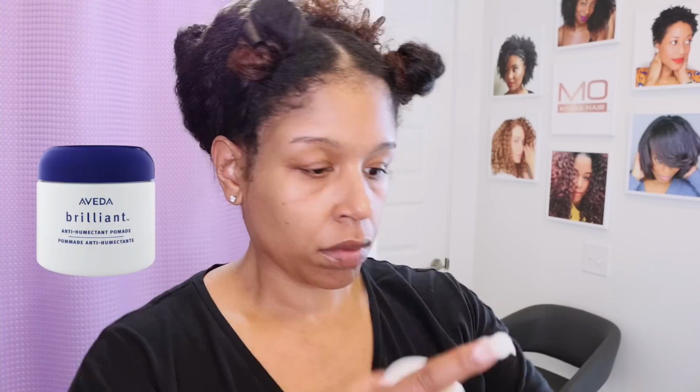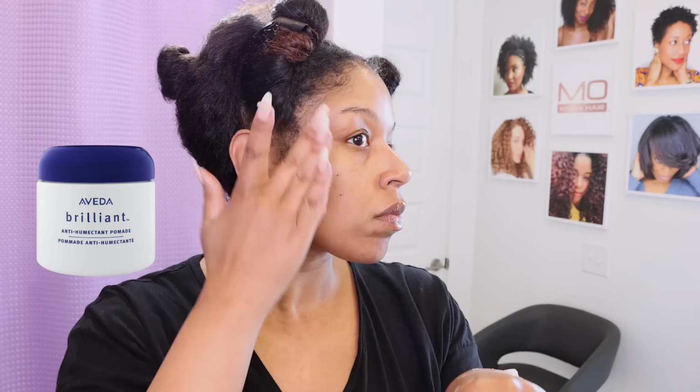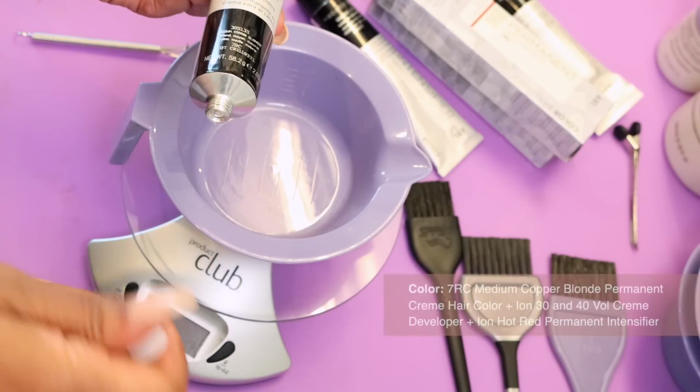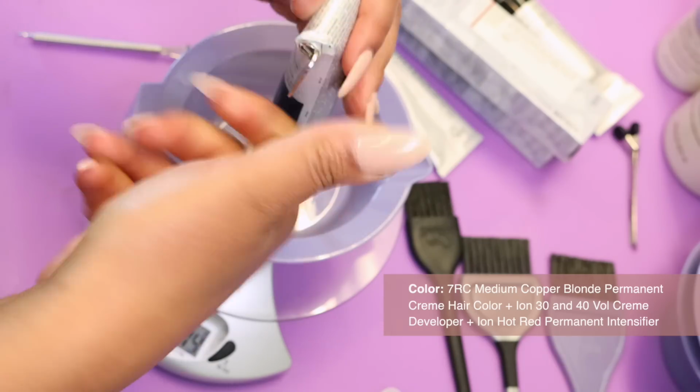Also, make sure you cover your hairline and ears with a barrier to protect from staining and irritation. I am using Aveda Brilliant Anti-Humectant Pomade because I know it's not going to interfere with the color grab on the hairline. For my color, I chose Ion's Permanent 7RC, and I'm going to use 30 and 40 volume formulas.